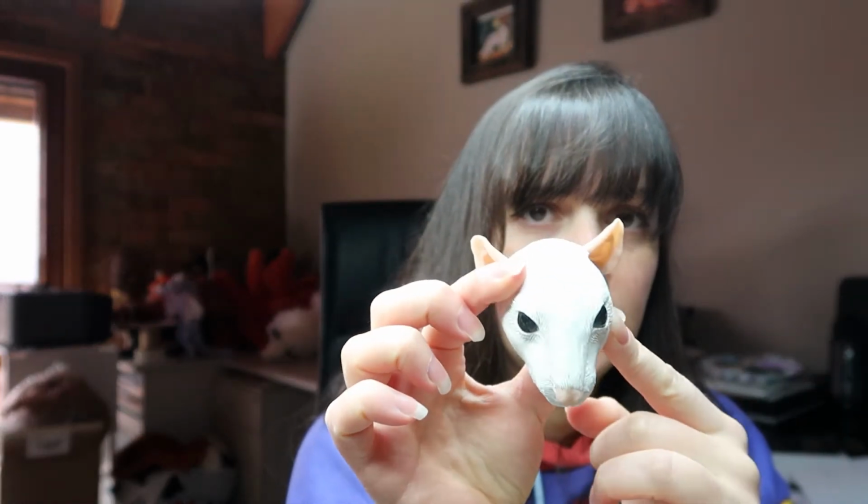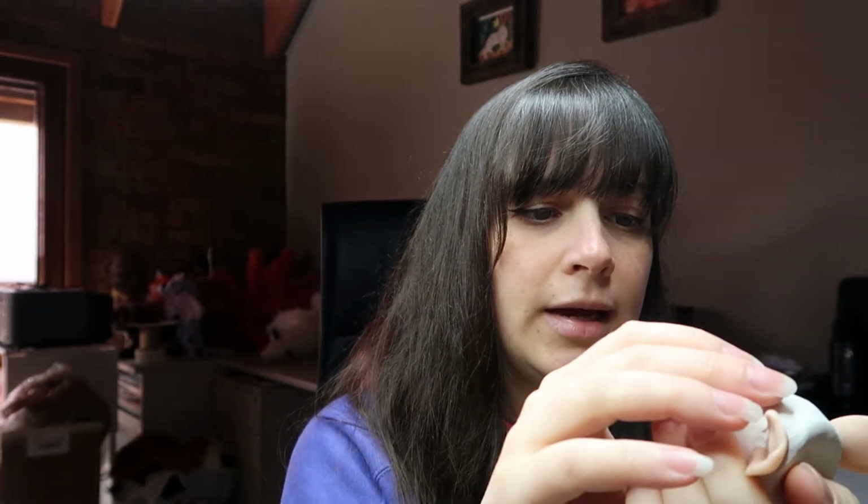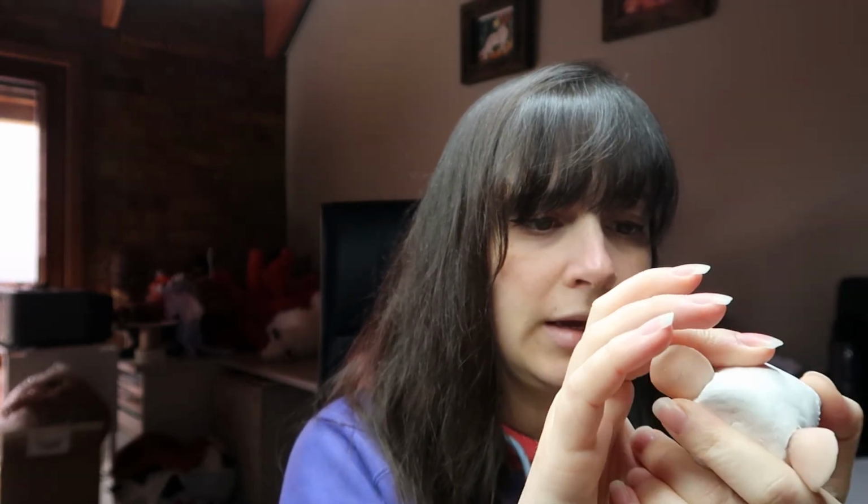I also got one more commission as well, so while that was drying, I started sculpting some parts for it. So I just started on the head so far. It is a little rat commission, so it's somebody's pet that they don't have with them anymore. So I've sculpted the head, and I still need to sculpt the little feet, and then I can start putting it all together. And yeah, so little rat.